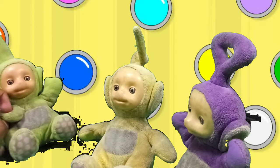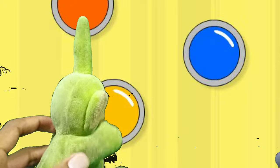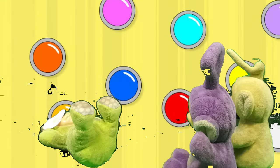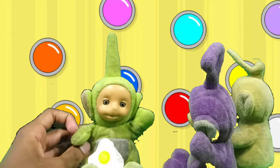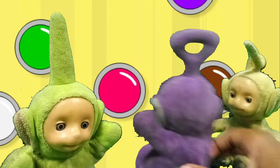All right, it's my turn again. Oh, a gold button. I'm going to press the gold button. All right, I better stand back. Oh boy, I bet it's something valuable. You got eggs! Eggs. Ew.